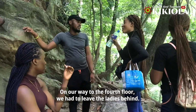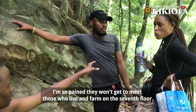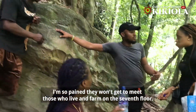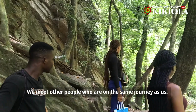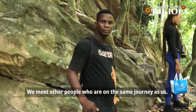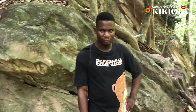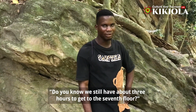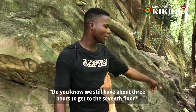On our way to the 4th floor, we have to leave the ladies behind. I'm so pained they won't get to meet those who live and farm on the 7th floor. We met other people who are on the same journey as us. We shared water. Now we can proceed. Do you know we still have about 3 hours to get to the 7th floor?